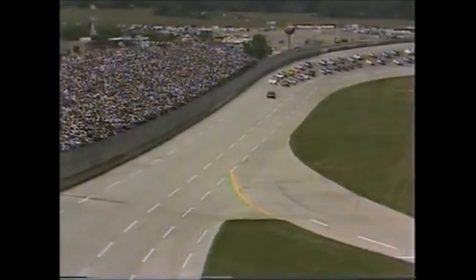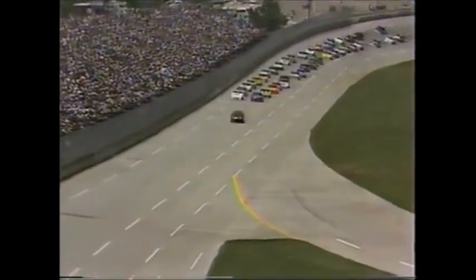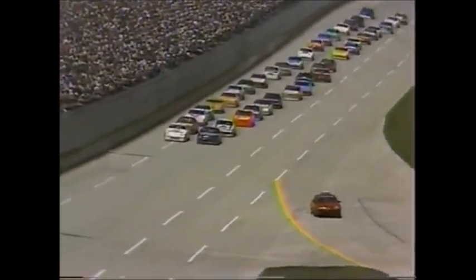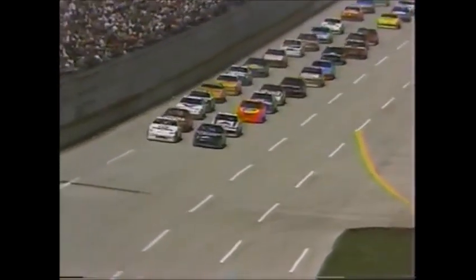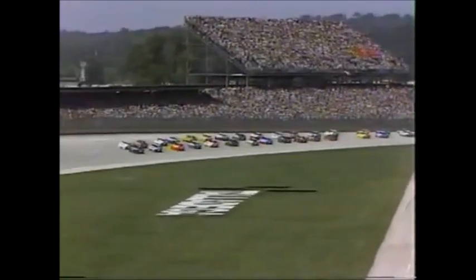The field now is moving into the trioval. 18 degrees of banking in the trioval. The turns here are banked at 33 degrees. We're about 5 miles an hour slower as far as qualifying speeds are concerned this year compared to last year, but nevertheless, a lot of unanswered questions as we begin this race as to how exactly it's going to go.